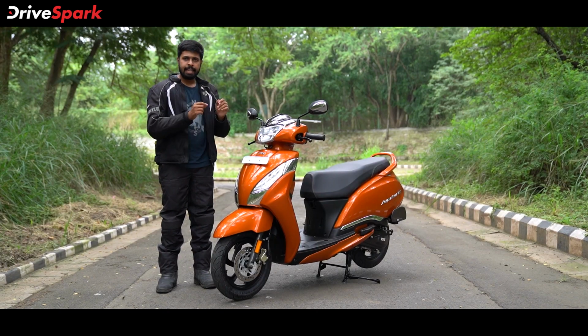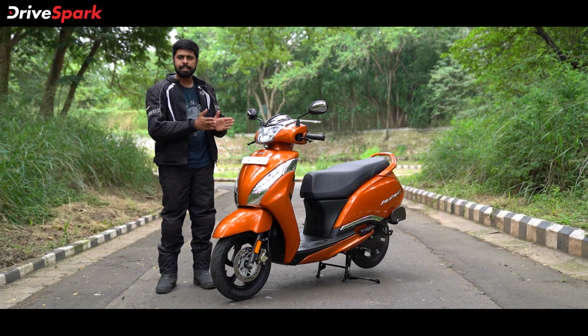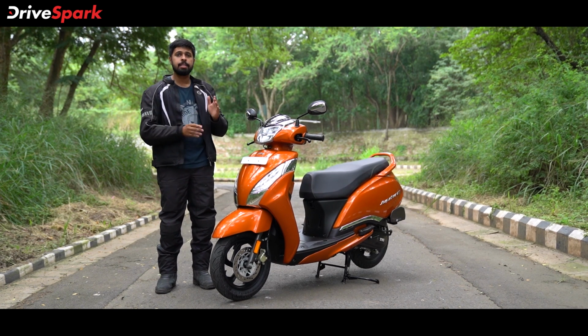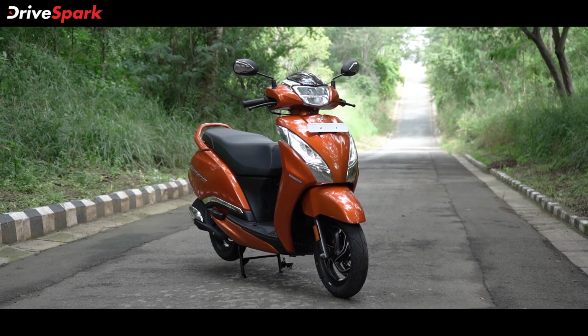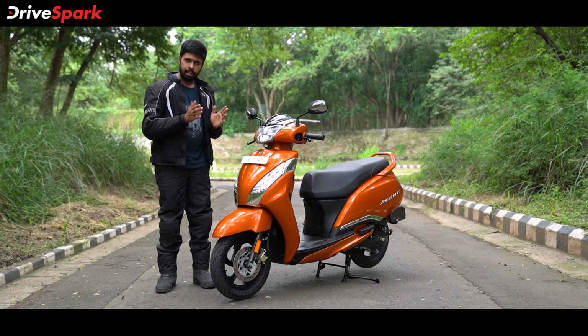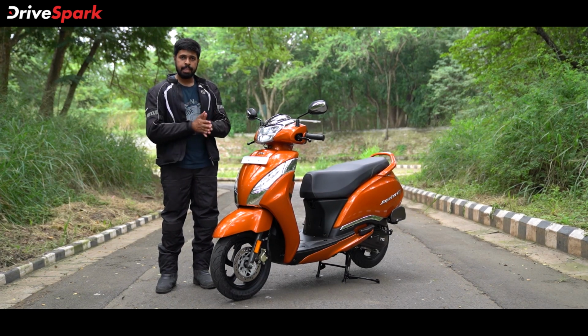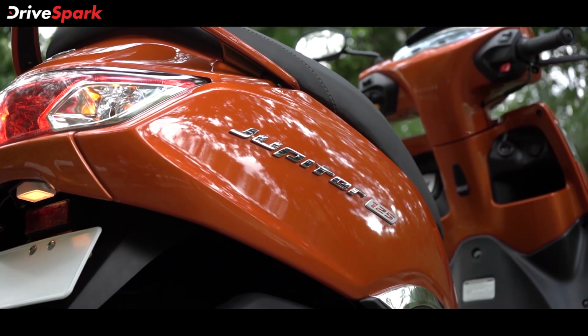Now keep in mind that this scooter is a mixture of plastic and metal as well. You get lots of plastic elements and a few metal elements. It's called Metal Max by TVS, and what that is basically, they're trying to make those parts of the body that are susceptible to accidents in metal. So they're made from steel alloy. The front fender, for example, is made from steel alloy, and the body as well.